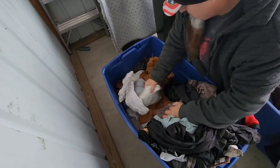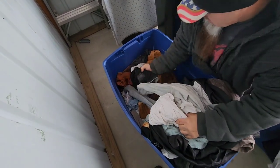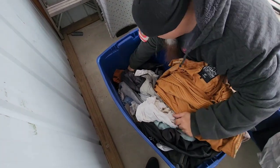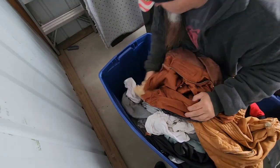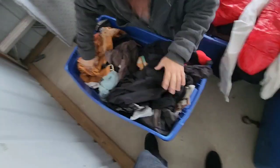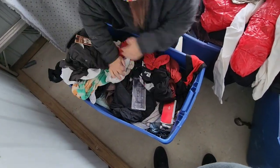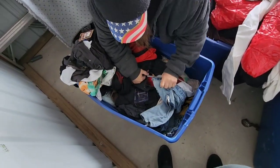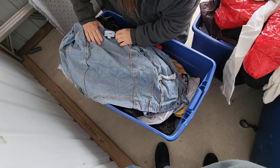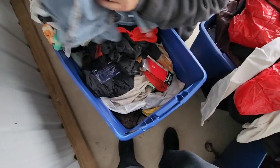All right, looks like household. I thought those were going to be glass or plastic. A little leather jacket in here that they used to divide stuff with. That looks like a nice jacket, though. A lot of picture frames in here. A lot of neat little mirrors. That one's just destroyed. Damn.